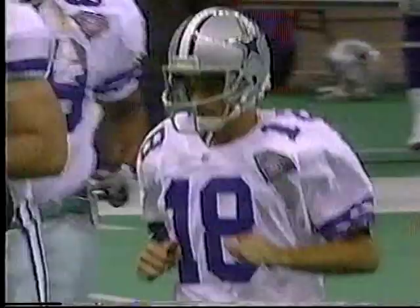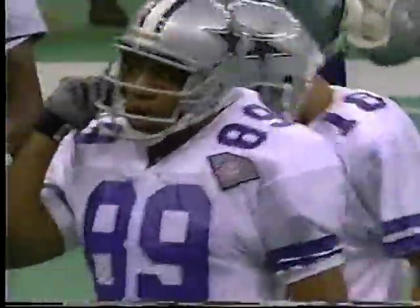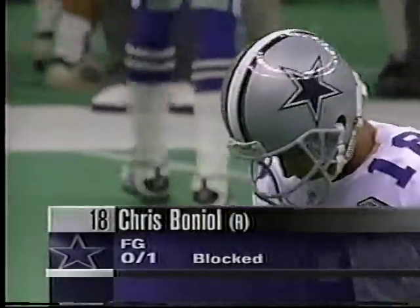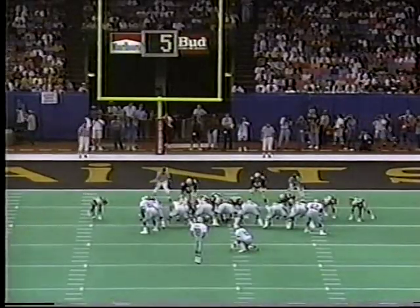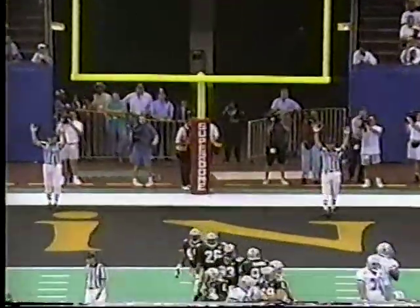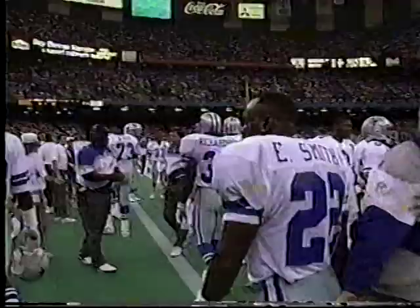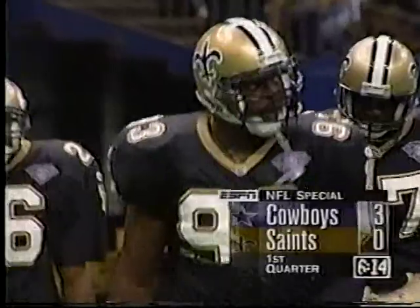And here comes the field goal unit on 4th and less than a yard. But is it going to be a field goal? Good question. Boniol out of Louisiana Tech had the first one blocked. This will be at 26. He had hit 4 for 4 coming in. And now make it 5 for 5. And after a 26-yard field goal, the Dallas Cowboys draw first blood. 3-0, first quarter, 6:14 to go.